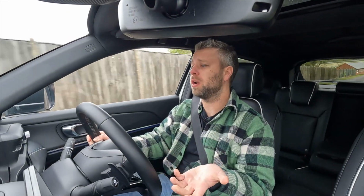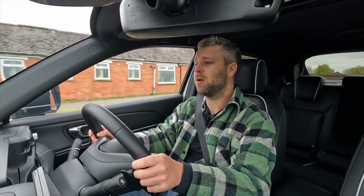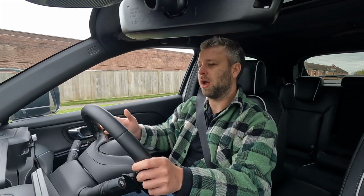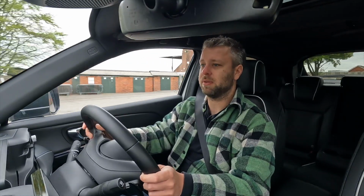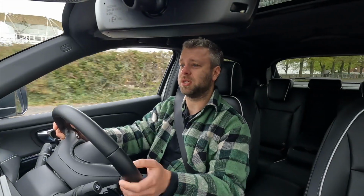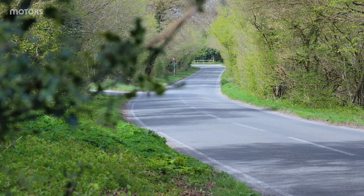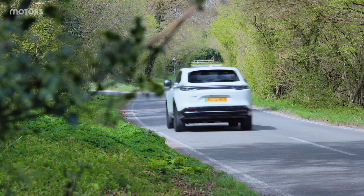We've got a 201 brake horsepower electric motor, and that results in a 0 to 60 mile an hour time of 7.4 seconds. So I'd say that's about right for a car of this size and shape. It doesn't feel particularly fast, and I must admit, we've gotten quite used to electric cars feeling very fast away from the line. This one doesn't. It feels far more ordinary, and that's not a bad thing.